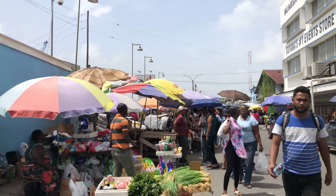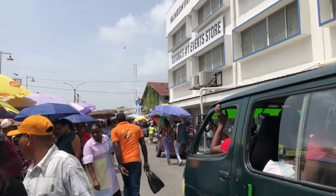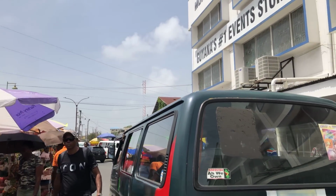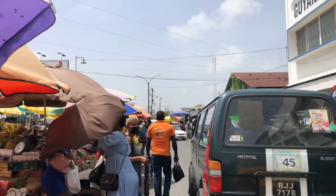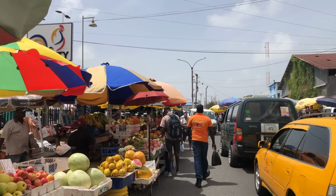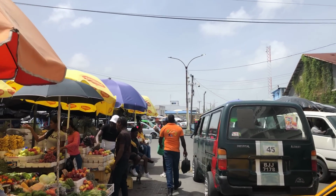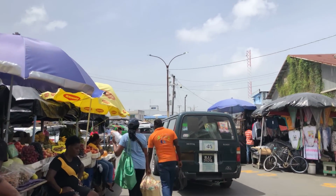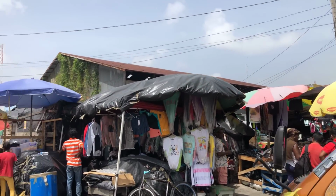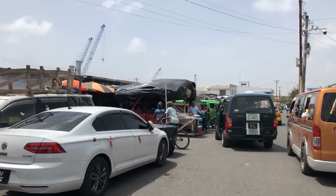And so this is what Water Street looks like 5 years after those plans were made, or 4 years after those plans were cancelled. It is still a shopping center, but it's not focused, it's unfocused. It is unorganized, but it is in fact one of the busiest sections of Georgetown for business.